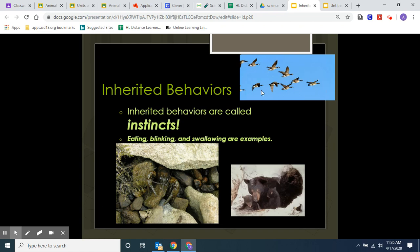They didn't have to learn it. Geese do this naturally. And geese migrate or move south during the winter and then back north during the summer, which is also an inherited behavior. They didn't have to learn it, they do it naturally. Here's another one. This bear and its cubs hibernate each winter, meaning they pretty much sleep through the winter.